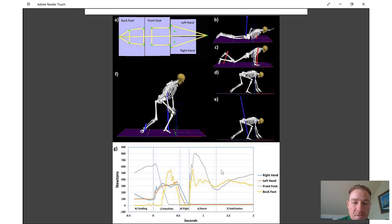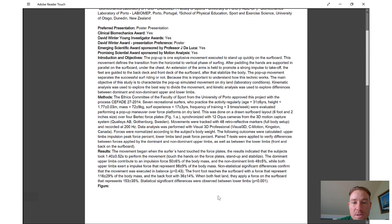In the landing, or what they call the reaching phase, it showed that the front foot added more force than the back foot, generally speaking. And this was just a picture of it. They didn't give a ton of data in this, but they did provide a little bit of the data. So the front foot reaches the surfboard with a force that represents 118% of the body mass, and the back foot with 36% of the body mass.